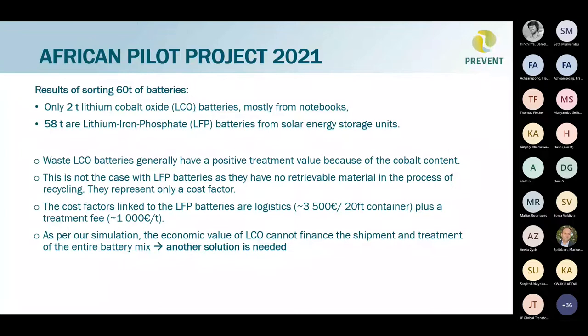don't have so much value. And for the moment, I think a lot of people can recover lithium. It's possible to be recycled, but the economic incentive is not really there, because it's easier to dig in the mine in China. So for the moment, those batteries represent a cost for the operator.